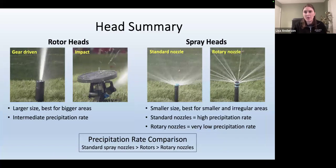Right, so again, just to give a summary of the different head and nozzle types, we have our rotor heads, which move back and forth. They have an intermediate precipitation rate, meaning how many inches per hour of water they put out. And they are better for bigger areas. They can shoot further and have a more concentrated stream rather than a fan out kind of effect.